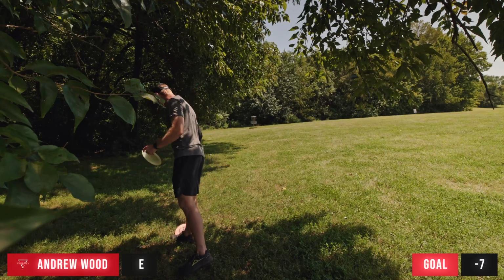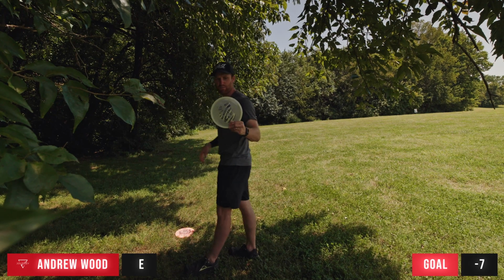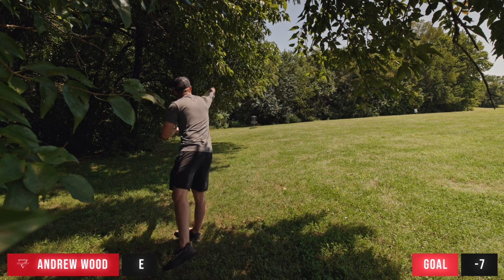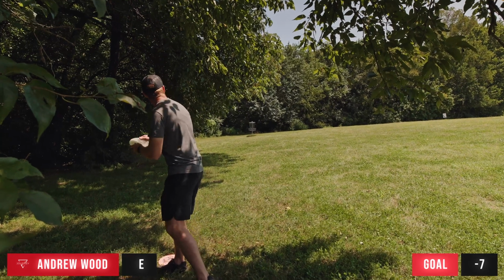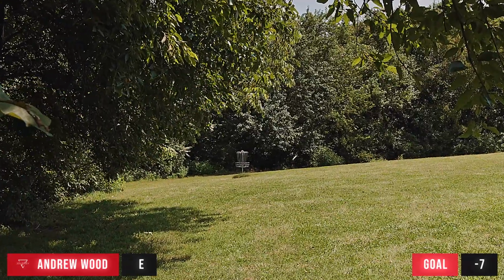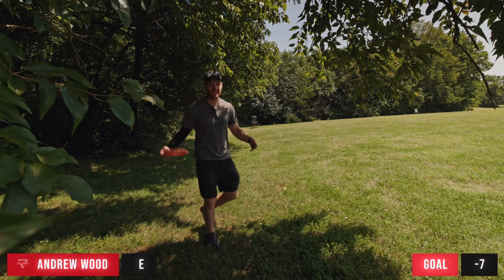A little pinched off here on the left side, but there's a little hyzer out. We're gonna try with this premium plastic. This might be a glow plastic, honestly. Sea Otter, just a nice little baby hyzer, let it drift in, a baby run here. Put it too far out? Yeah, not bad, not bad. It wasn't quite the run we were looking for, but that's like a 10-footer for the par.